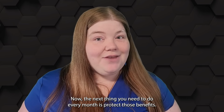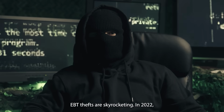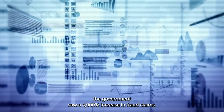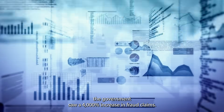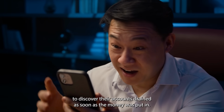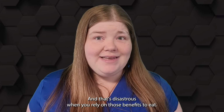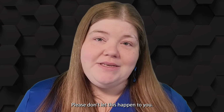Now, the next thing you need to do every month is protect those benefits. EBT thefts are skyrocketing. In 2022, the government saw a 4,000% increase in fraud claims. So many people around the country have woken up to discover their accounts drained as soon as the money was put in. And that's disastrous when you rely on those benefits to eat. Please don't let this happen to you.